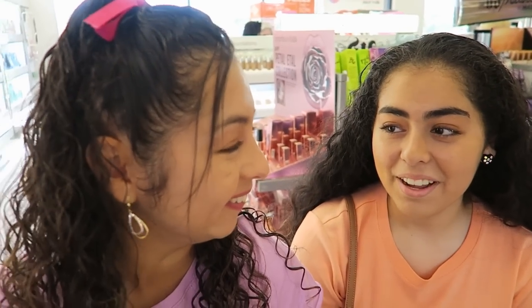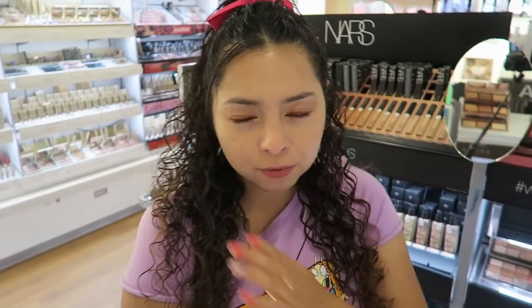She does not like my eyeshadow. What is wrong with you? Her eyeshadow is like, I don't know. She's a hater, she doesn't like it, but guess what? I like it, I think it's super cute. I'm liking my eyeshadow, gotta brush those haters off because Izzy is a hater. She doesn't like my eyeshadow, but it's okay.